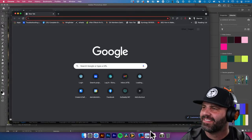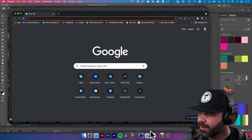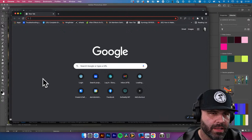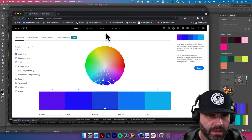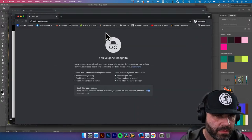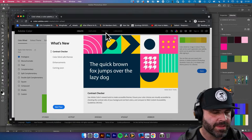All right, let's go to color.adobe.com. Hopefully, since this is the first time on this browser, it'll see. Oh, shoot. All right, well. There we go. That's what I was trying to show you.